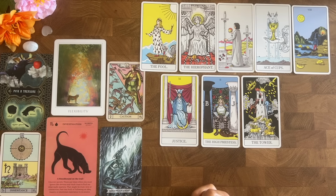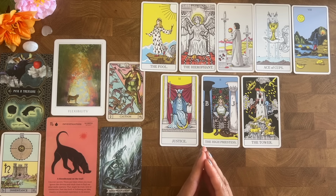And my dear pile number 2, this is exactly your reading. This is exactly what I see as your answer from your spirit guides regarding your biggest concern right now.